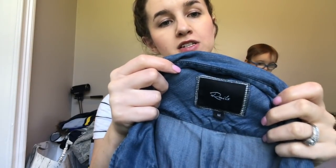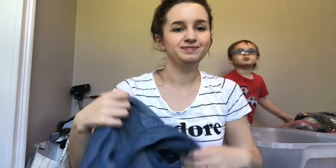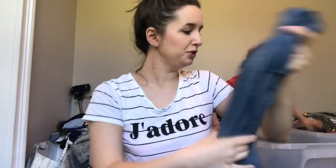This I was excited to find. I never find this by me, maybe only one other time. It's Rails and it's a chambray frayed hem button down shirt. Really cute. How many times can I say cute?